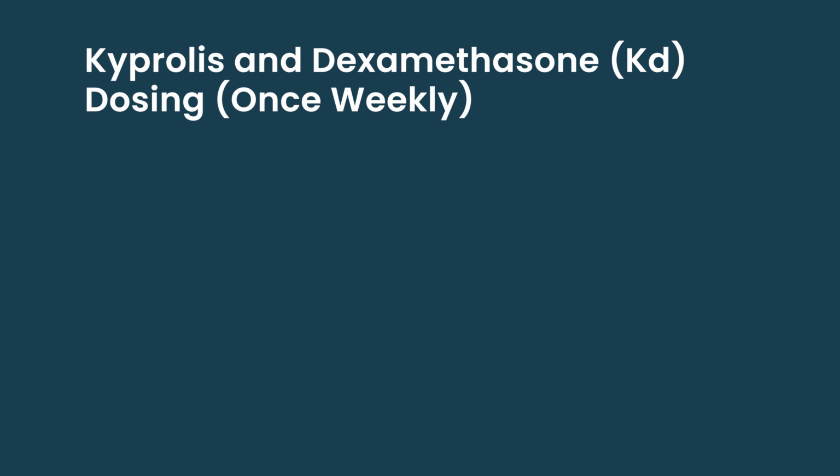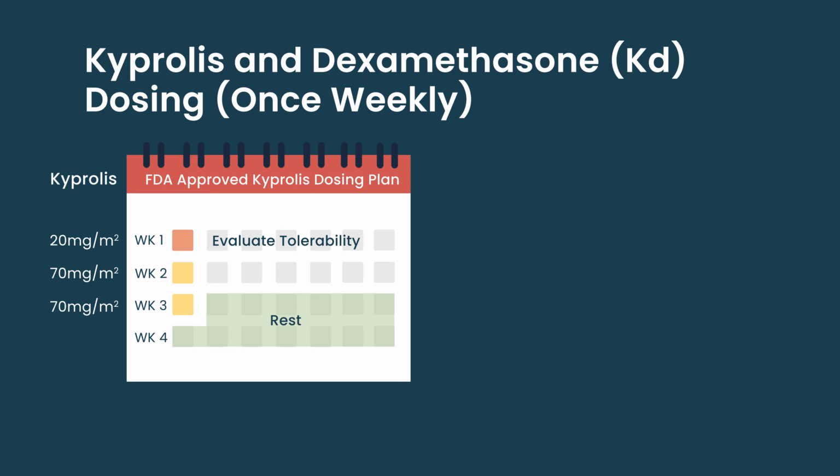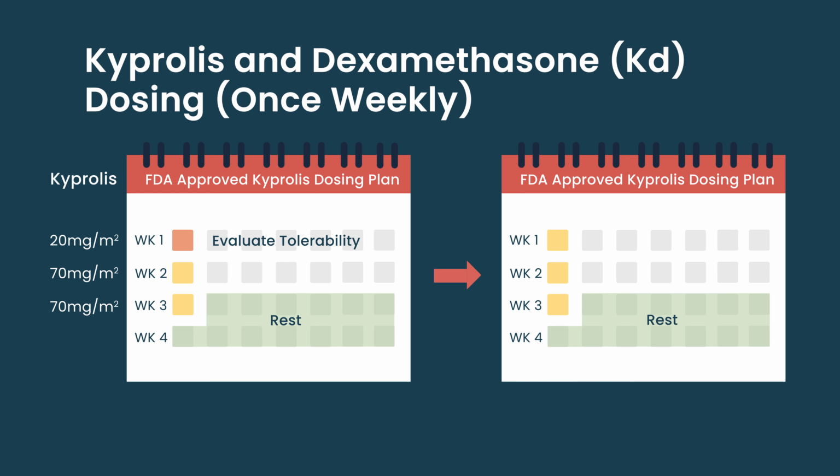Kyprolis can also be given with dexamethasone once weekly. The FDA-approved dose is Kyprolis 70 milligrams per square meter, 1 day each week for 3 weeks after a 20 milligrams per square meter priming dose is given to evaluate tolerability. A 13-day rest period is given after week 3 of each cycle as part of a 28-day treatment cycle. Kyprolis is continued until disease progression or unacceptable toxicity occurs.